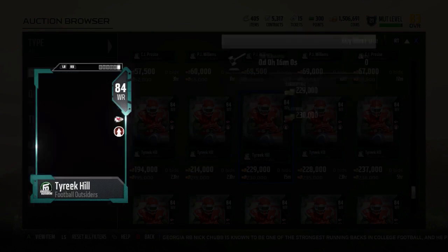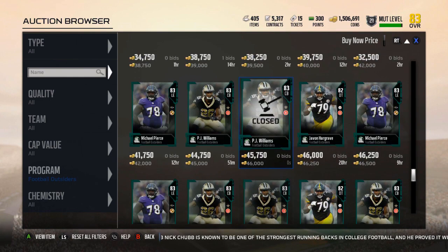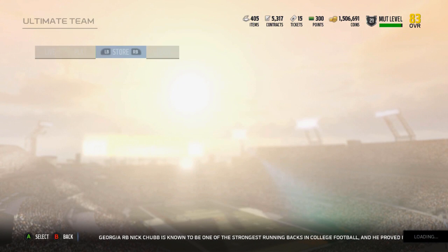And so that's going to do it, guys. That's the Football Outsiders. Nothing crazy came out for the Football Outsiders. The Tyreek Hill is nice, but it's nothing crazy, so it's not too big of a deal to me.